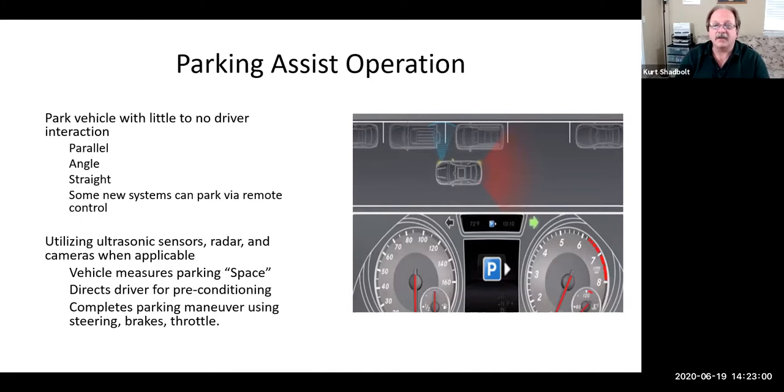Once it confirms that that space is big enough, it will give you notifications that say, hey, life is good, go ahead and do this. Now you're putting the car in reverse and pushing and holding the button, depending on the system. And then it goes about its parking process. So it's going to measure.